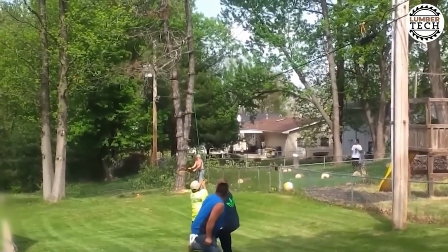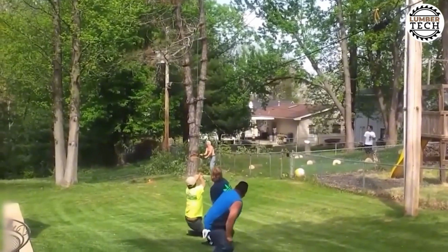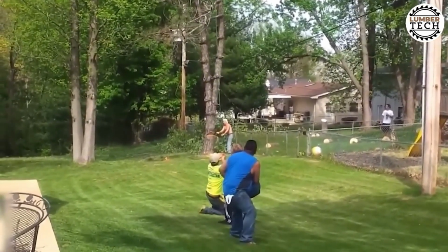Sometimes it takes teamwork to get the job done. In this case, 3 men carefully guide a tree down, ensuring it doesn't crash into the power lines.